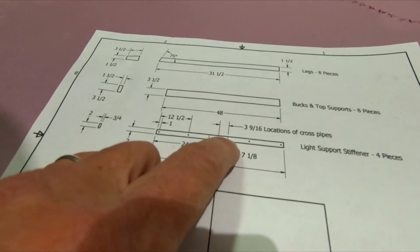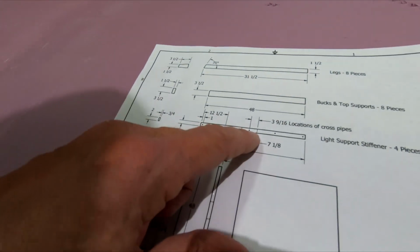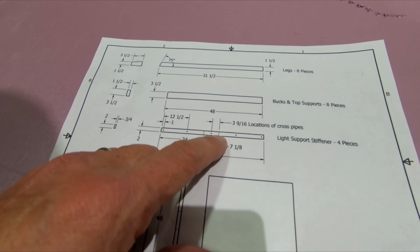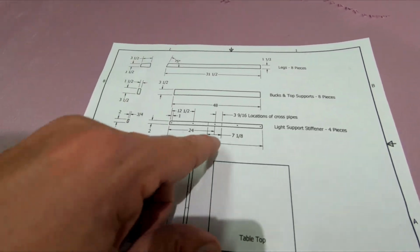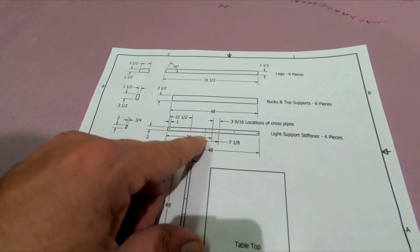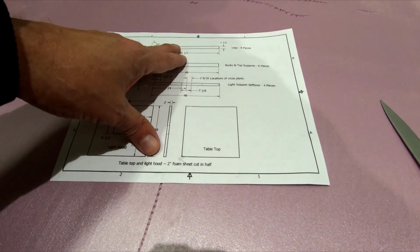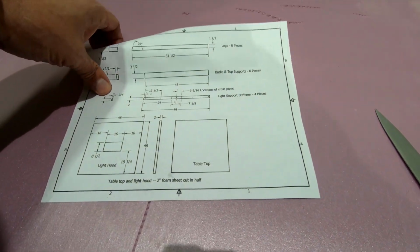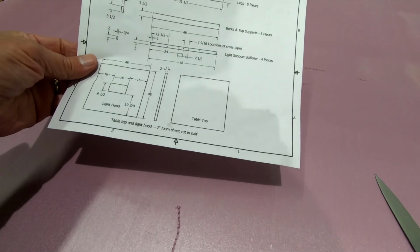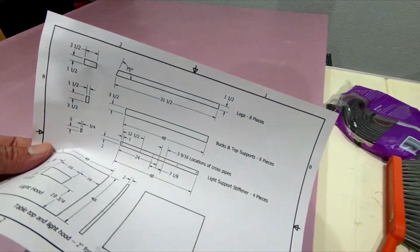Oh, I have some hash marks on here that need to go on the boards as well, but those can go on once it's assembled. That's just the location of some crossbars, which you'll see in a minute. I'll make this a little bit more clear, and then I'll put it on the website if anybody wants to make one of these, which I doubt, but if you do, it'll be there. Okay, let's get that hole cut.